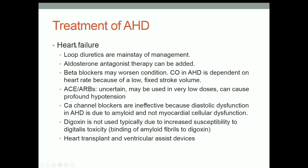Specifically for amyloid heart disease, one of the manifestations, as previously mentioned, was heart failure. So you can use loop diuretics here. That's like the mainstay of therapy. Aldosterone antagonists can also be used. Beta blockers generally worsen the condition because the reason here is there's a very low and fixed stroke volume. So if you cannot change the stroke volume, you do not want to reduce the heart rate and further decrease the cardiac output.